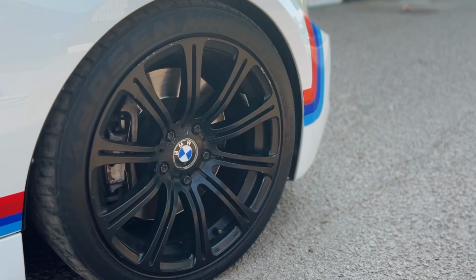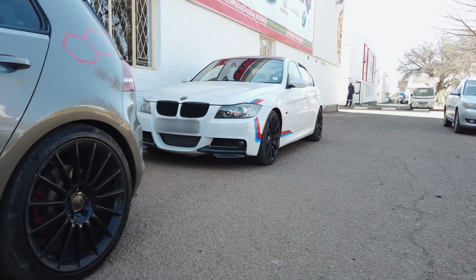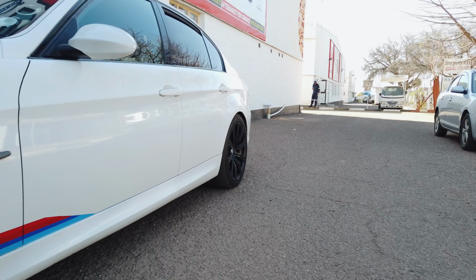So wheels on that car, we've got an original set of E92 V8 M3 wheels that we had sprayed in a gloss black. Perfect. And brakes. All this power and then stopping power. Look, the brakes currently are pretty much standard in terms of size. It's just got a little bit of an upgraded pad, because like I said, it's a street car, so we want to keep it as streetable as possible.